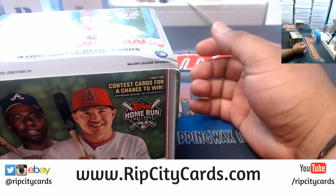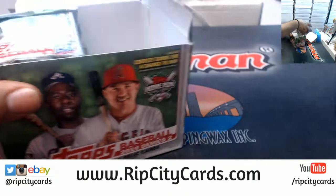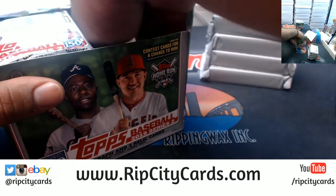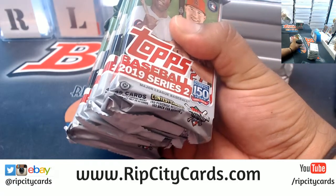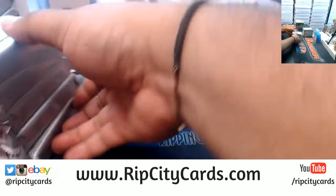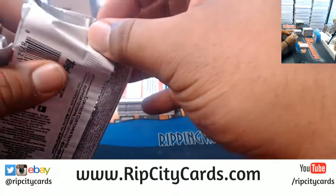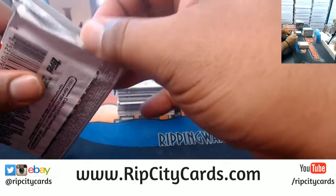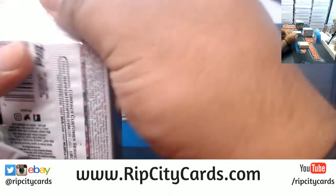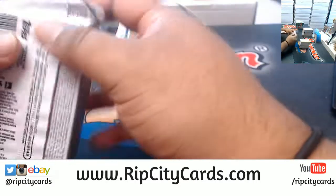From what I've seen, there is a short print in each box. Or at least, better said, there has been a short print card in every box that I've opened of Jumbo. And here's hoping the trend continues. Still haven't pulled any of those Vladdy super short prints that are making the rounds on the old interwebs. Not exactly an easy hit to get. But let's see what can happen here.